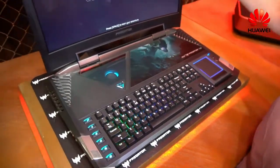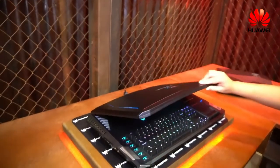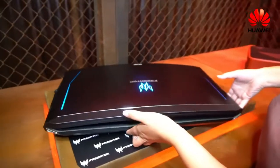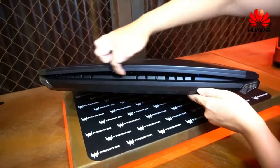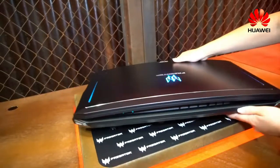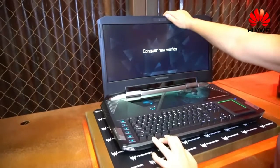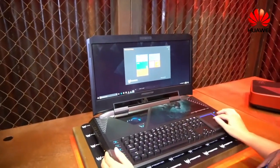So my thing is, I wanted to see how this bad boy closed because it's a curved display. It closes. So now if I shift it over here, you can see that there's a definite curve to this display. I think it's 2160 by 1080, right? So when you're gaming on it and you open it up, it feels very substantial. Let's close this.